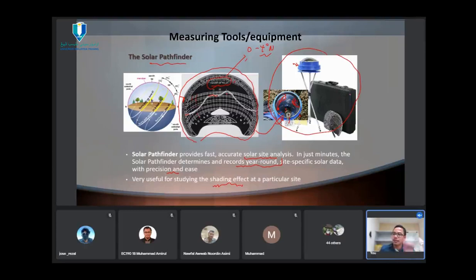Okay, so this one module is to do the shading effect study of the solar site, the shading effect at the particular sites for the solar installation. They're teaching you by using this solar pathfinder. Okay, alright. Any question?